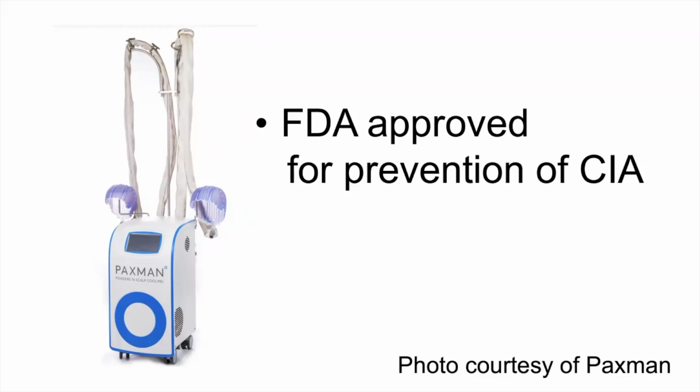And both the DigniCap and the Paxman devices showed that a very significant proportion of patients that were using these scalp cooling devices were able to limit and dramatically reduce the amount of hair loss undergoing chemotherapy, such that many, 50 to 60% of women did not need to have a wig to camouflage hair loss or a scarf to camouflage hair loss in the weeks and months after chemotherapy. And so a really, really important treatment advance in the hair loss that accompanies chemotherapy-induced alopecia.